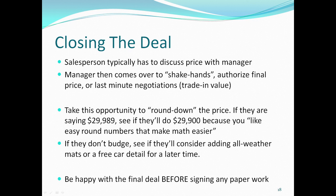There's no shame in trying, right? You're trying to save money, so just throw it out there, and just make sure you're happy before you sign any paperwork or do any handshakes. That's what's important here, that you're feeling comfortable. Otherwise, remember that biggest strength, you can just walk away.